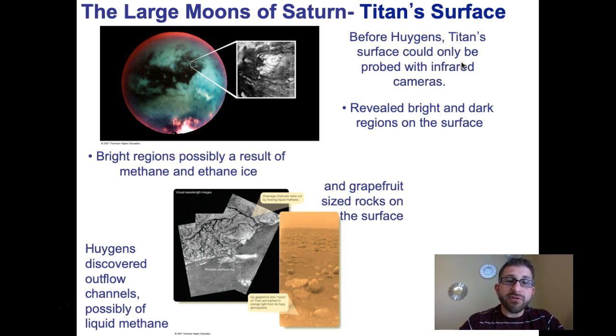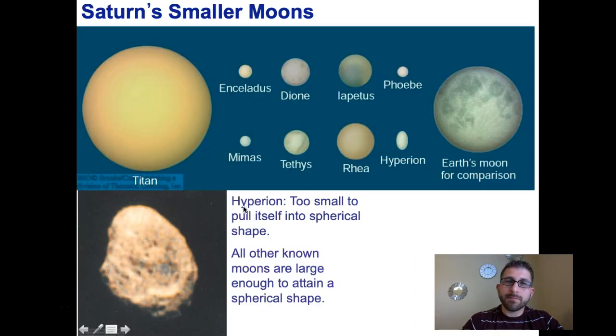Now, Huygens discovered outflow channels and possibly liquid methane pools, as I've already discussed, and here are some of those images. It looks much like the rivers and streams of Earth.